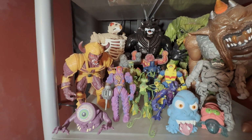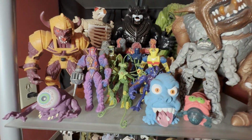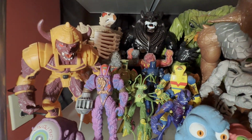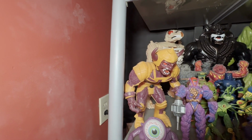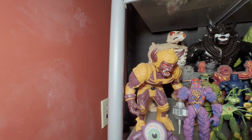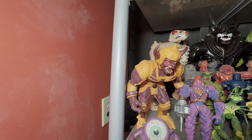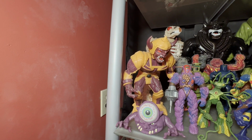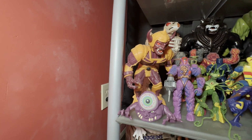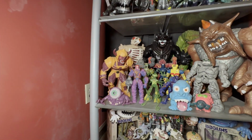Gorzak, something like that. A few Ghostbusters kind of hidden in here. Even a few Ninja Turtles, more recent. And he's not an Inhumanoid either. He's Battle something. There's him and another guy who has tentacles, but I thought he fit in nicely with the Inhumanoids.